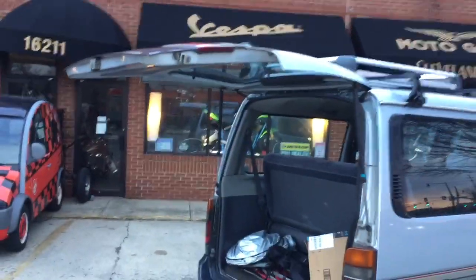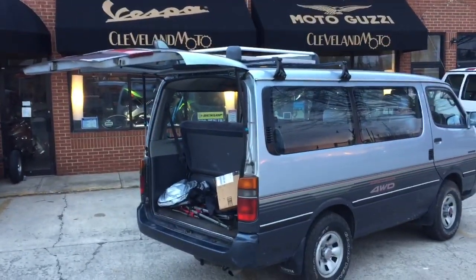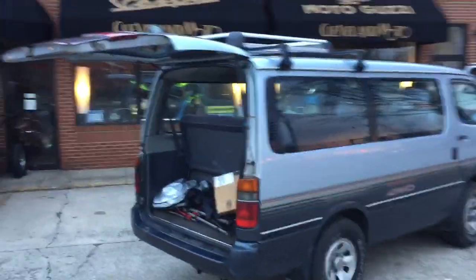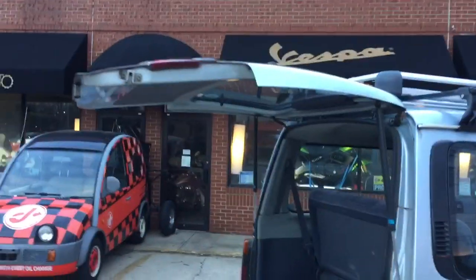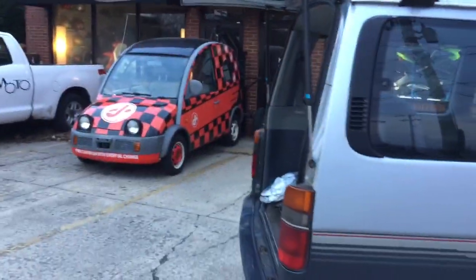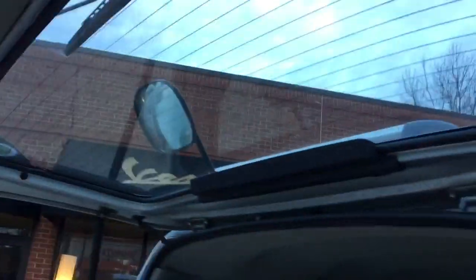Now, this is my favorite thing because there's enough room for about 4 people to stay dry under that awning. And that is a huge back deck. Pouring down rain, you can easily get 4 or 5 people under there. You don't even need to put up the easy ups. A lot of space underneath that particular back door. Really cool. Giant window. And this third brake light is all LED, so super duper bright.